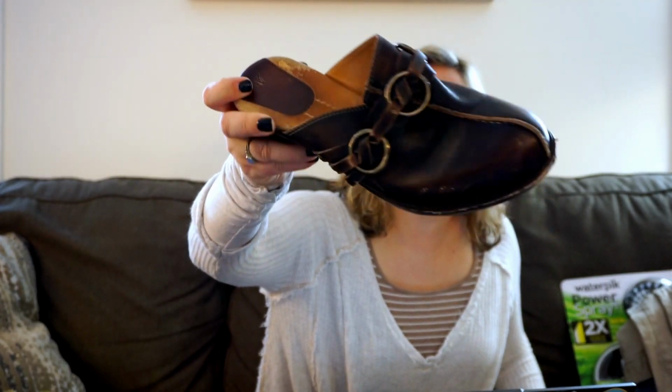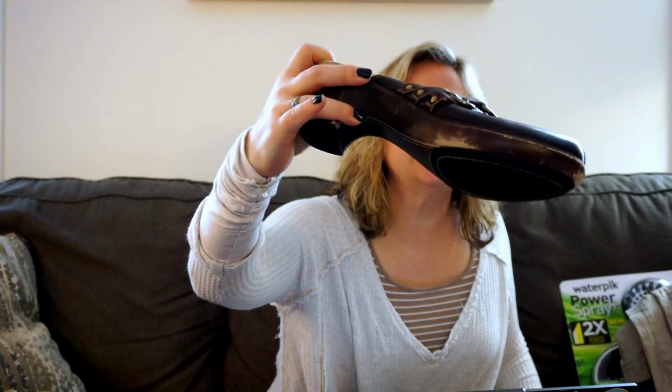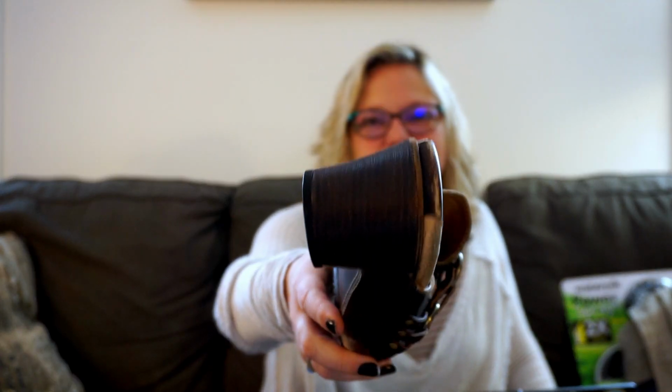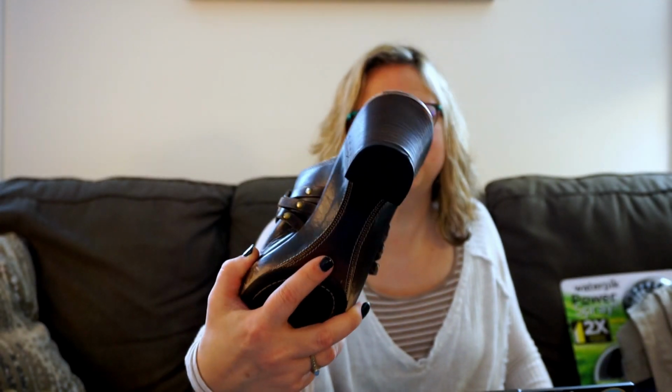Next is this pair of Fry mules. These are beat up, which I obviously disclosed in the listing. But I feel like Fry is a brand where that doesn't really matter. That's just kind of the look, I think. But you can see the leather wrapped sole and the wood block heel. It's such quality. Anyway, these sold for $20. And I have no idea what I paid for them.